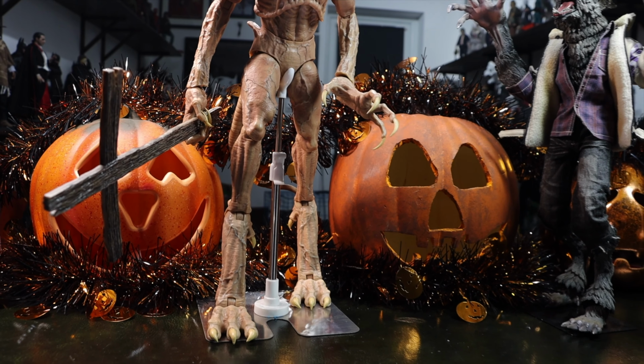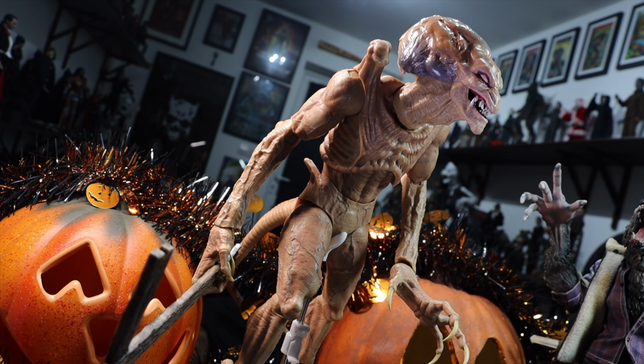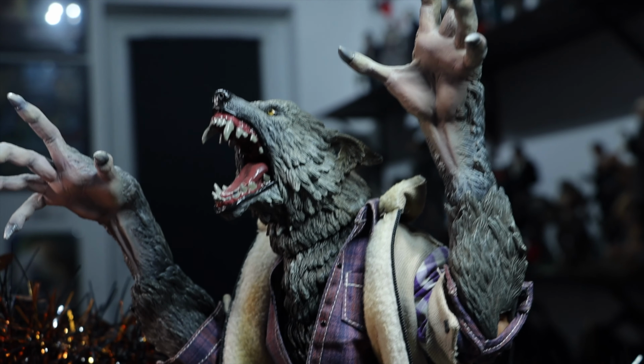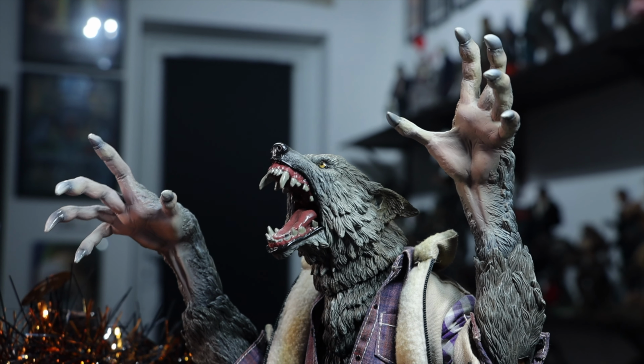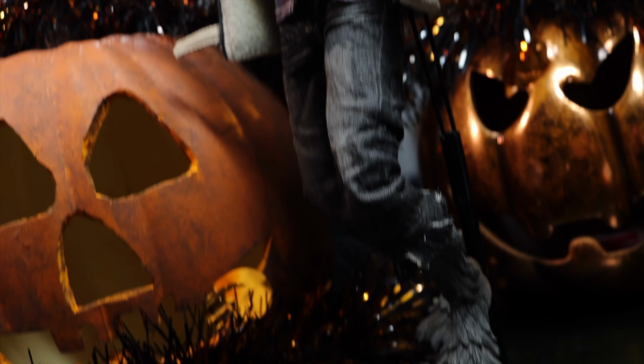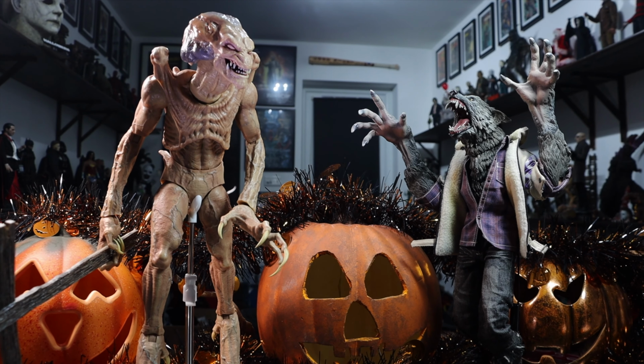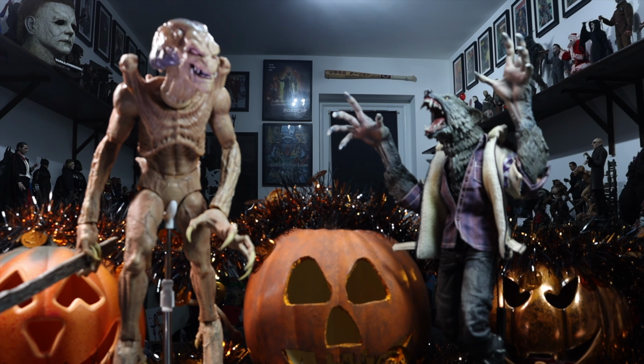Right, give me like 20 seconds. Pumpkinhead. I love Pumpkinhead. I love him. And that's it. It's such an amazing piece. But so is this, and the customization potential that I still haven't got to after all these years. I wanted to bloody up his fangs a bit. There's loads of fun to be had here. Damn, I love werewolves. I love Pumpkinhead. I love them both.